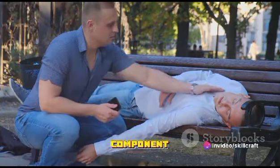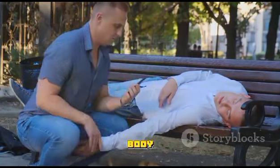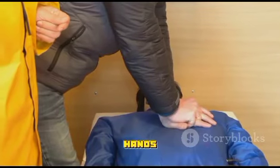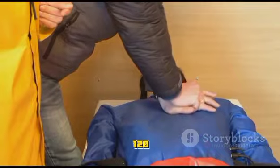The fourth component is initiating chest compressions. This step is critical in keeping the blood circulating in the person's body, particularly to the brain and heart. Place your hands one on top of the other in the center of the person's chest and push hard and fast at a rate of around 100 to 120 compressions per minute.